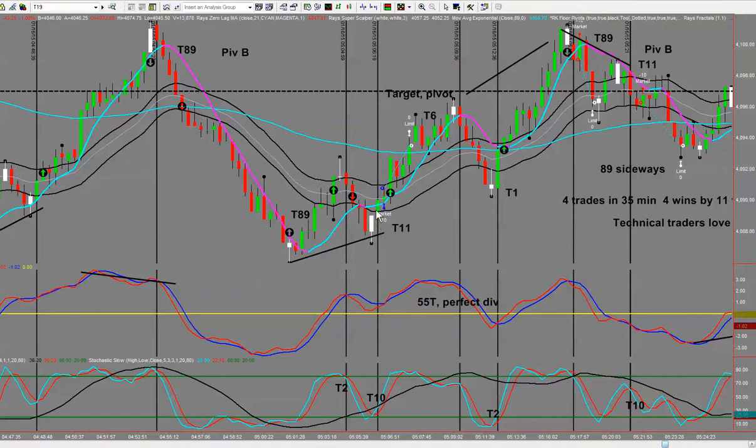Now we can see here my T11, bang. We had here another very nice potential pivot bounce divergence trade. I did not take that one. We had a T1, and by the way, that would have easily returned 14-15 ticks. You had a T1, away it went.